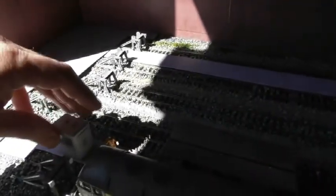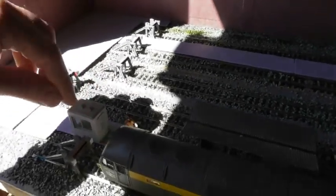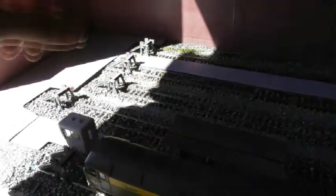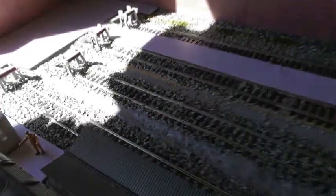So we've got this back in place, but I haven't stuck it down. That's actually just a Bachmann kiosk, but I've used it as a little control unit for the fuel pump. Derek, our fuel man, is back in position. And the 47 has run into the platform, no bother.